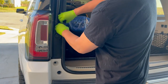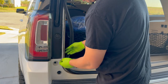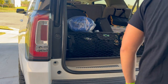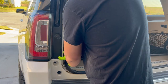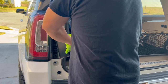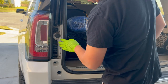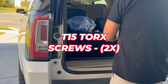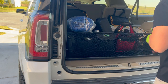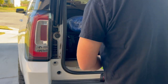All right, so what you're gonna do is pull the rubber seal off, just a little bit, you don't need to do all of it. And then you're gonna get that off. You don't need any special tools, it's just some spring clips. And then you've got two torque screws there. T15s.